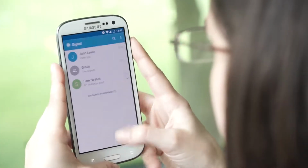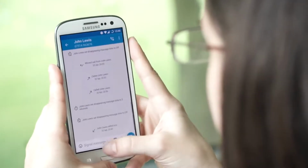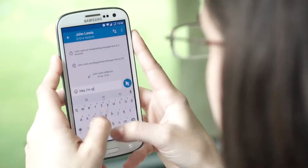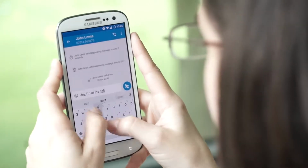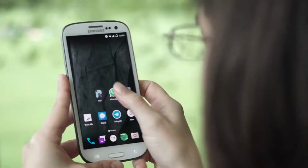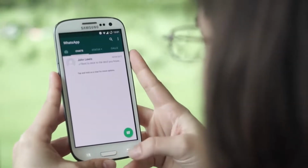Signal was one of the first apps to take end-to-end encryption seriously on smartphones. While other companies were happy to say, use our service and in return we can read your messages and serve you ads based on them, Whisper Systems said, our app uses encryption so that even we cannot read your messages. Signal might have been among the first, but it is no longer the only secure messaging app available.